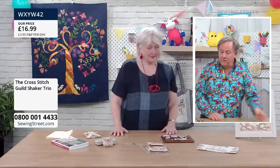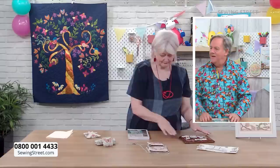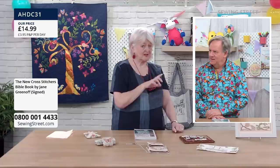Right, shall we move on to a book then? Yes, why don't we? Which one are we going to go to first, Hannah? The New Cross Stitchers Bible by Jane Greenoff, new and revised. Now, it was actually published in 2007. The original was published in 2000. So this is the new edition of the original. This is a reprint again.